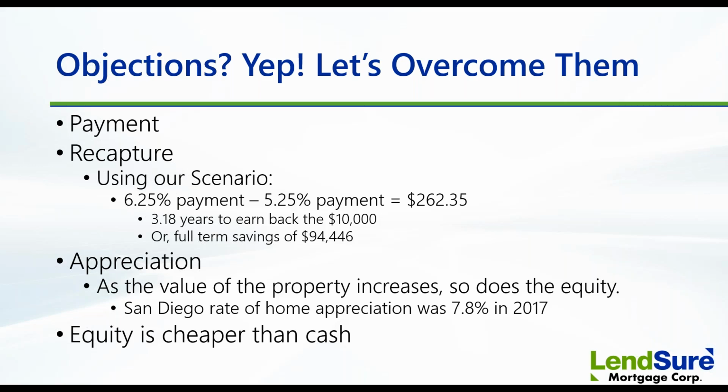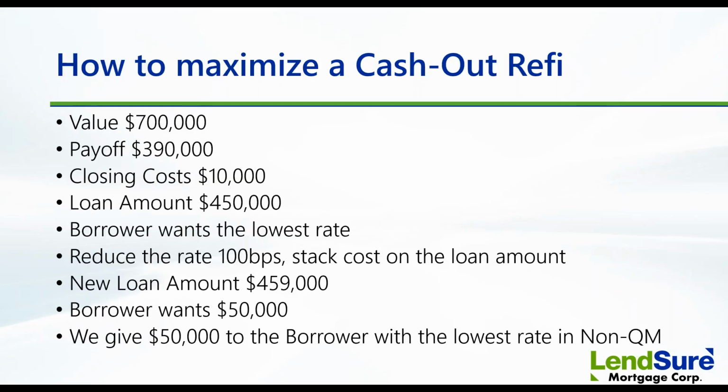Okay, so what I see in the market today is a borrower comes to a loan officer for a specific cash need. They're going to do a cash-out refinance. And let's just say that money's for college tuition or the purchase of an automobile, whatever it may be. It has a specific need and usually a specific number. So if the borrower's looking for $50,000 and at the end of the transaction you give them $38,000, are they satisfied? No, they're disappointed.